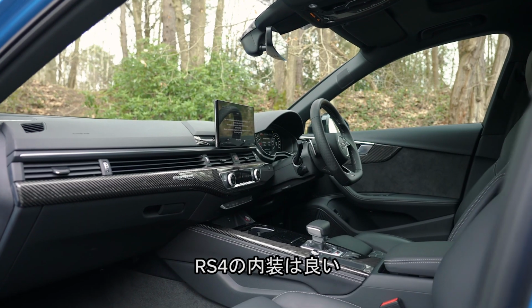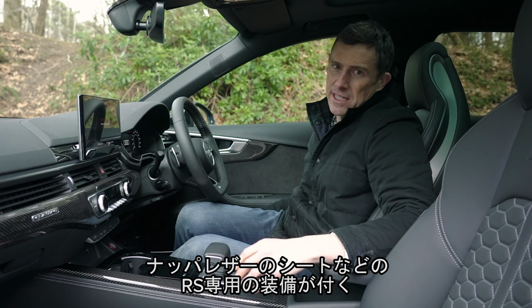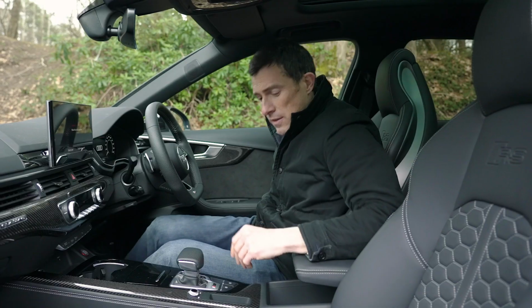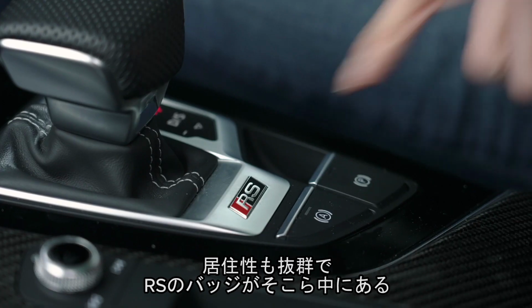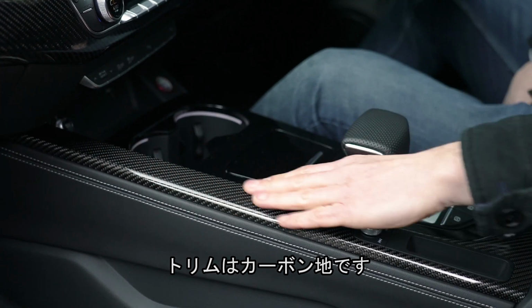Here on the inside, the RS4 is really very nice. You've got your usual A4 build quality, but then it's lifted with things like these RS sport seats, which are in fine Napa leather. They're nice and comfortable. You've got a perforated flat bottom steering wheel, RS badging here, here, and all over the place really. You've also got carbon fibre in here because it's the carbon black version.